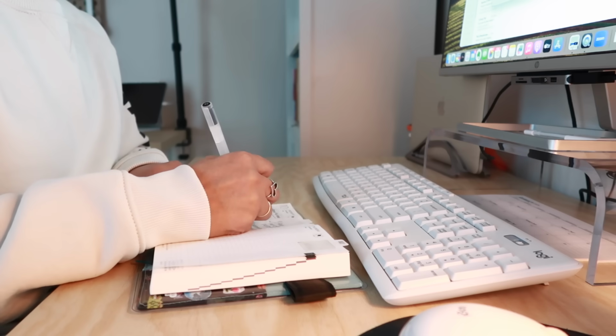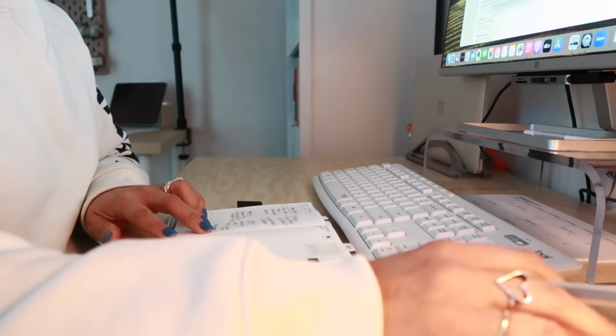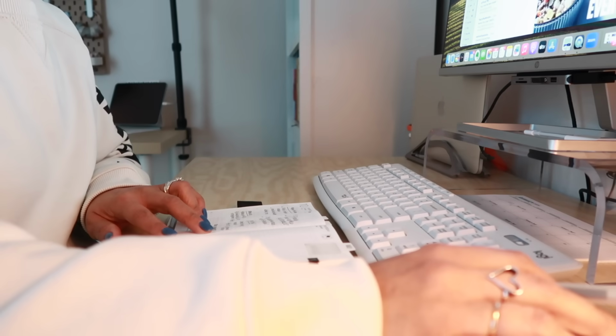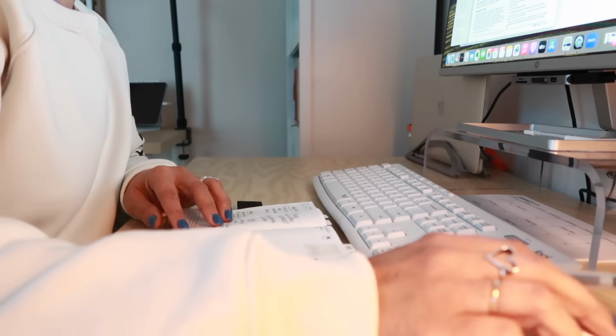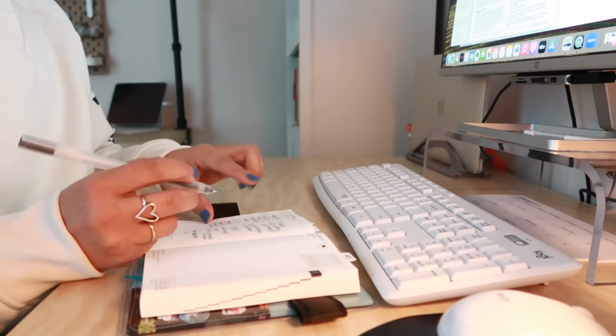Is it perfect every single day? Absolutely not. There are so many unplanned things that happen throughout each day, or things that get canceled, things that get moved around. And honestly, being flexible and saving some space in your planner for things to not be so perfect is truly the best way to go.